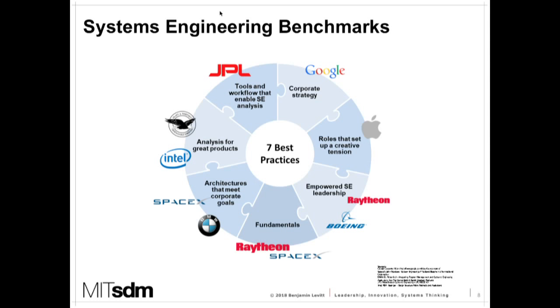Empowering system engineering leadership. This represents a culture of system engineering that encompasses both technical and leadership aspects, including how system leads can control project progression, as well as be the voice for customer needs, and make sure that the customer need is met with validation. And I found that defense companies are often the best bet at implementing this benchmark.